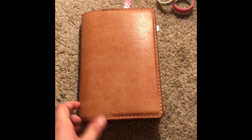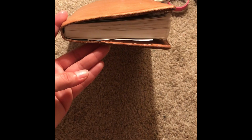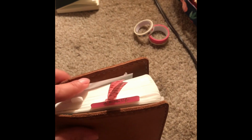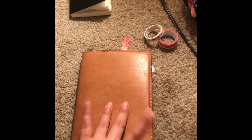I wanted to make a video on my basic Stalogy. This is a hand stitch leather tea notebook from Etsy. I bought this last year in 2018 before she would close her shop. It's very beautiful. There's a lot of videos on YouTube about this exact one, but it's so pretty.